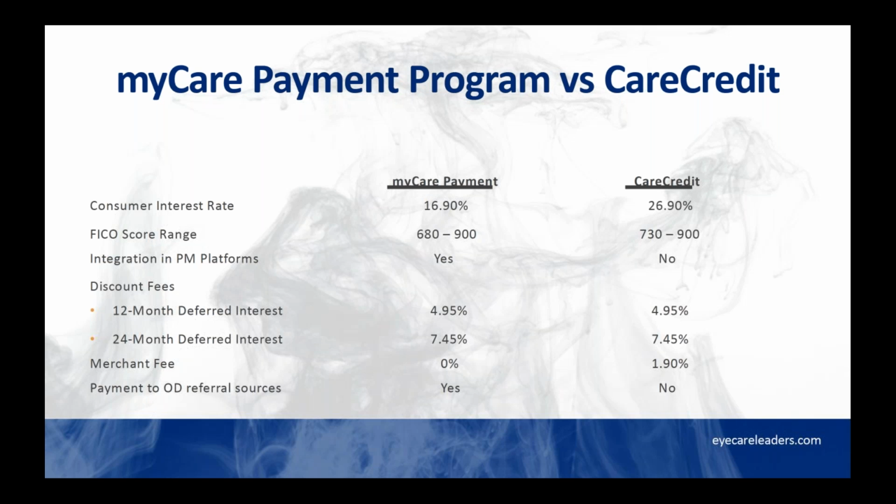However, what we would like you to do is, if you decide to move forward with the MyCare payment program, to choose the Care Credit programs that you're currently using the most. And then we'll match that pricing for those patients, and then we'll put the other tiers in behind it. What we don't want to do is offer all 8 of them if you're not using all 8 of them.